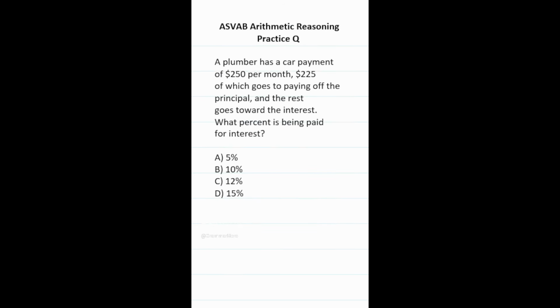This arithmetic reasoning practice test question for the ASVAB and PiCAT says a plumber has a car payment of $250 per month, $225 of which goes to paying off the principal, and the rest goes toward the interest. What percent is being paid for interest? So if he pays $225 out of $250 for the principal, that means he pays, again, 250 minus 225 is $25 toward the interest.